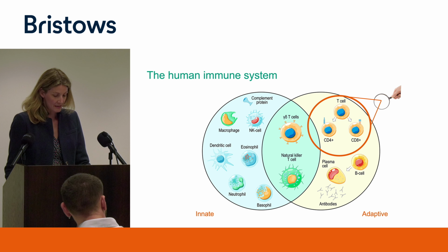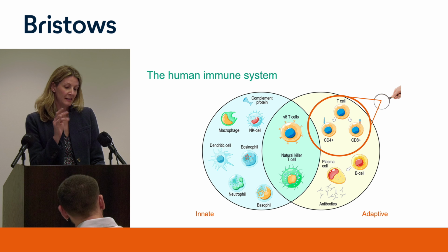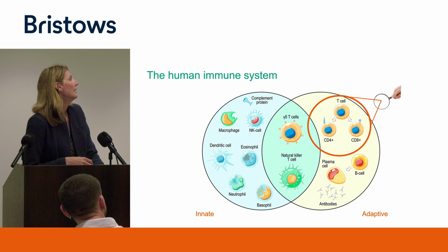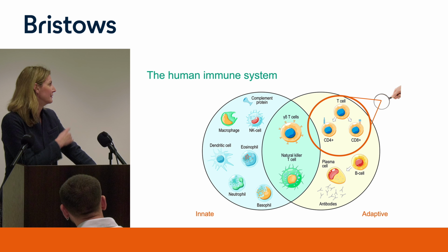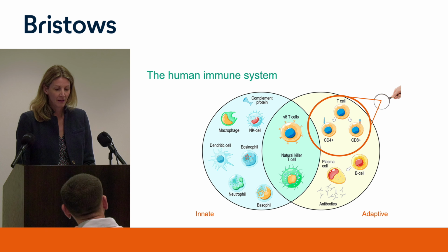The antigen is presented to the immune system, so the cells in this side of the immune system, for example, the T cells, by an antigen presenting cell. A typical antigen presenting cell is a dendritic cell, shown here in the innate system. So there is interaction between these different sides of the immune system.